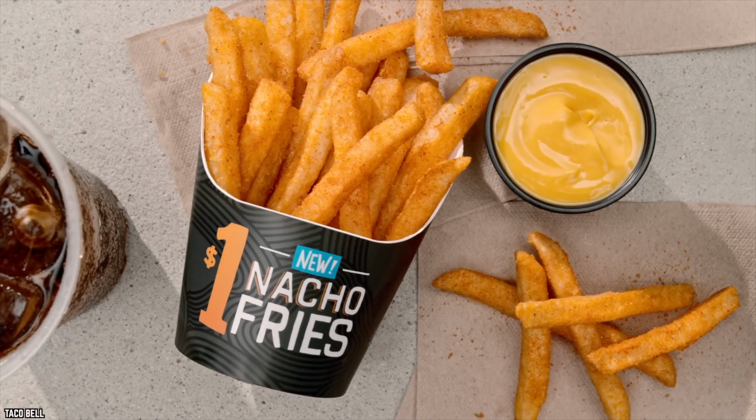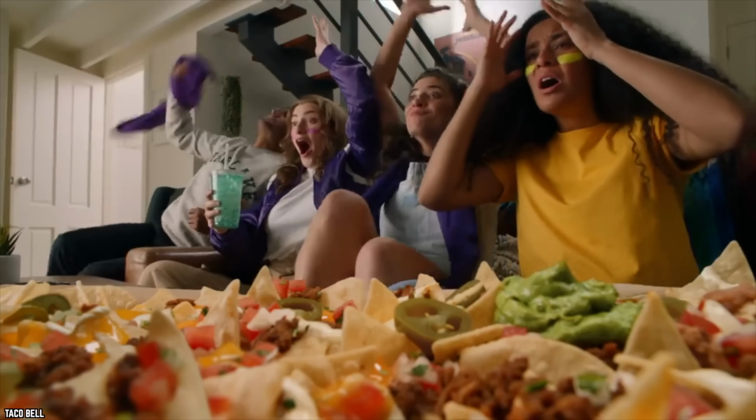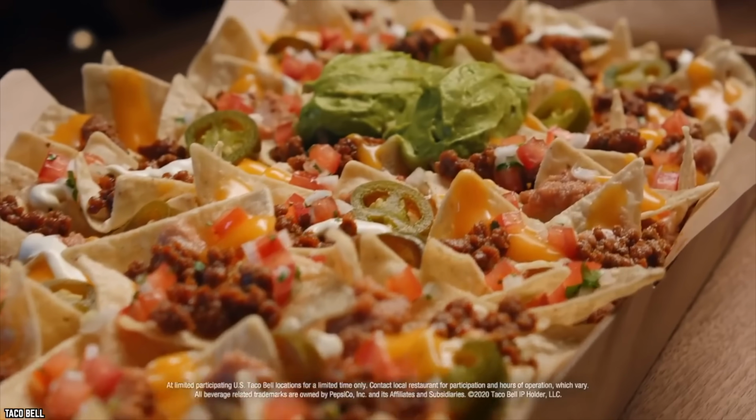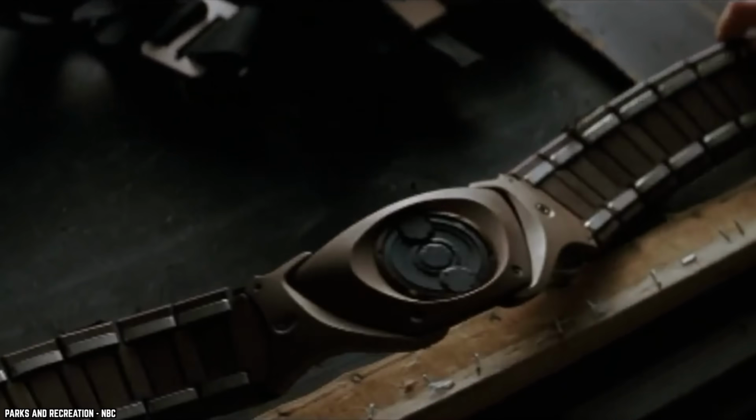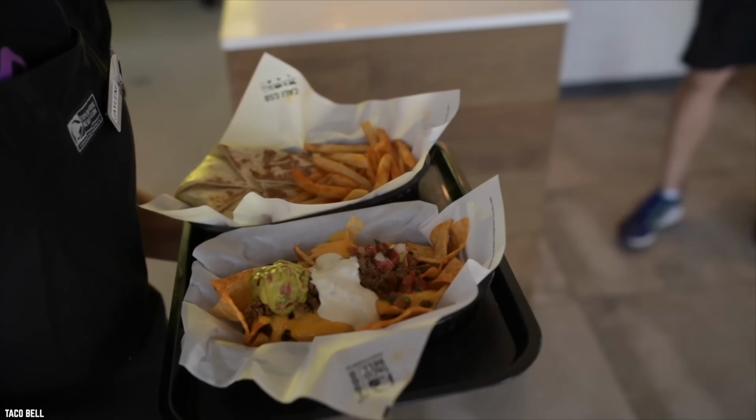But what about a branded belt? That's quite a surprising addition to a normal fast food dress code, but it's in the employee handbook. Employees are required to wear a Taco Bell belt when on the clock at the store. The good news is that the belt will be provided, as well as the rest of the employee uniform.